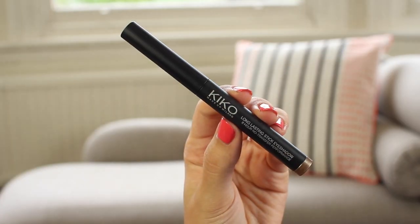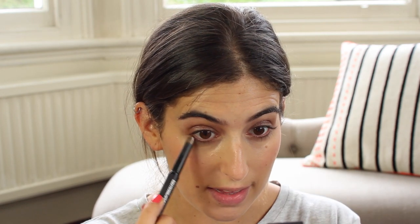For my eyes, I'm just going to use a one product does all, and this is from Kiko. It's their long lasting stick eyeshadow. So it's just a cream eyeshadow in a stick form. You just put it on, blend it out, and it's done. It's so easy, and it's a really nice bronze shade. So I just put that all over the lid and then just use my finger to blend out the edges. I'm also going to take that slightly underneath the eyes. So it's nothing too intense, but it just adds a little something there to smooth out the eyelid. It looks pretty, but nothing drastic.